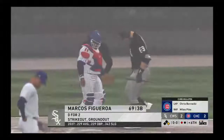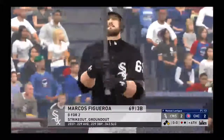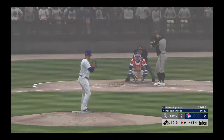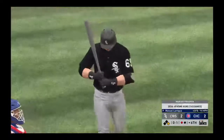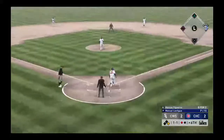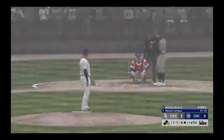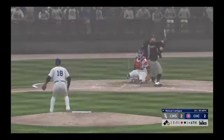So now it'll be the 4-hole hitter, Marcos Figueroa. Here's the first pitch to him. And that fastball's taken but catches the outer third. Pitch out. Nothing doing. Runner at first here with one away in a 2-2 ball game. To 1-2 now.